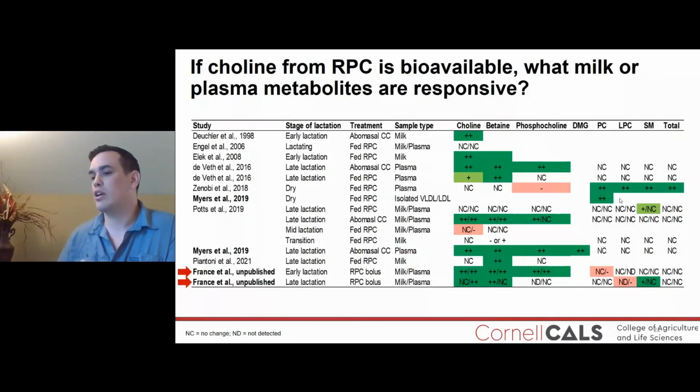So we actually looked at the bottom two studies. These were some of the other metabolites that we looked at in these studies. And with this bolus approach, we did see, again, an increase in choline, betaine, and phosphocholine in one study, and choline and betaine in another study. I'm not going to get into the nuances of those studies now, but hopefully that paper will be published soon, and you'll be able to see that.